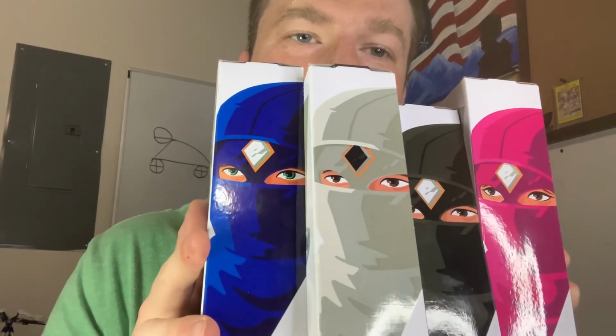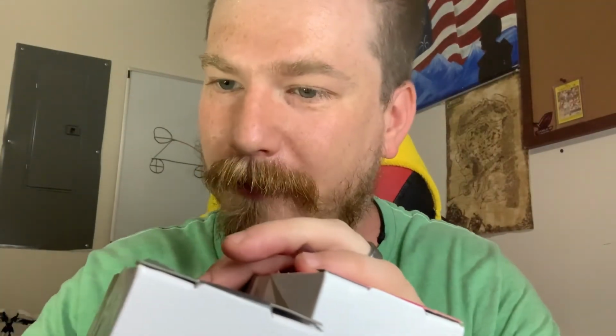I find it funny as I'm sitting here with all the Rangers, if you look at the White Ranger, he's got a black diamond, but all of them have white diamonds. So maybe that signifies him as the leader or whatnot, but who knows?